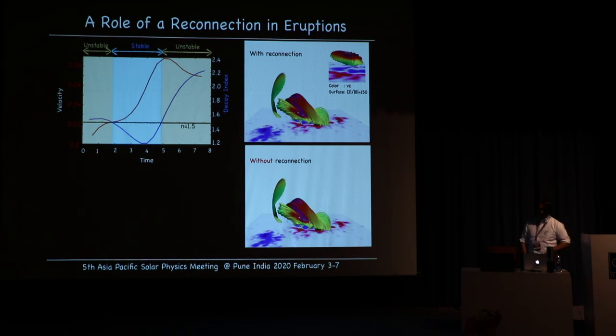This is a detailed analysis. Please look at the red line. The red line shows the temporal evolution of the velocity of the magnetic flux rope. The flux rope first becomes unstable to the torus instability, and the velocity increases. But when the flux rope enters the stable region, the velocity is suddenly suppressed. But soon after, the velocity is suddenly accelerated, even in this region where the flux rope is stable to the torus instability.